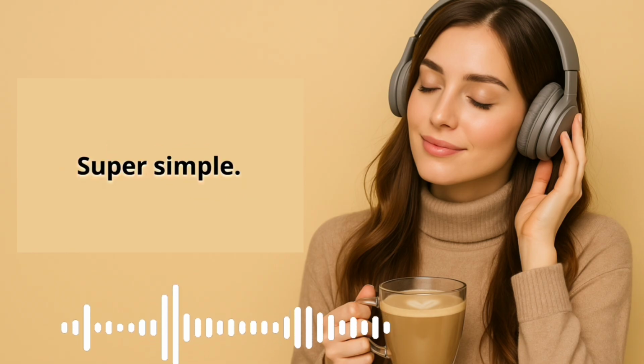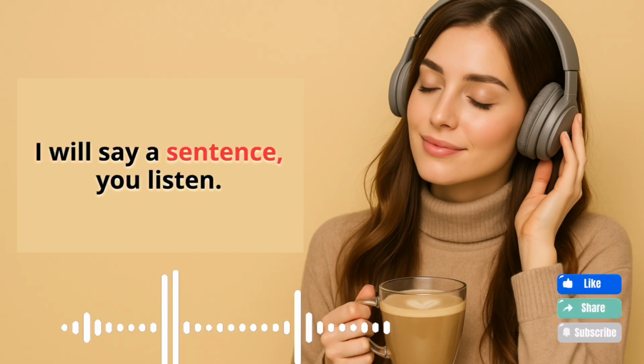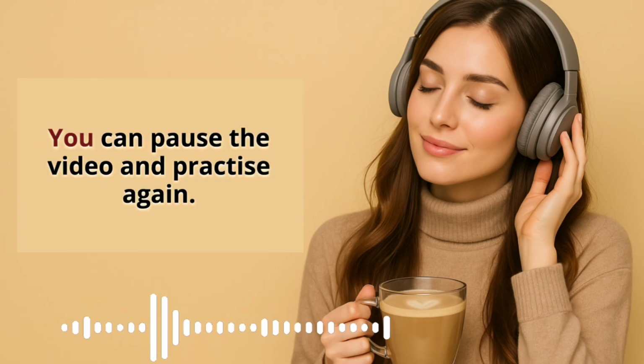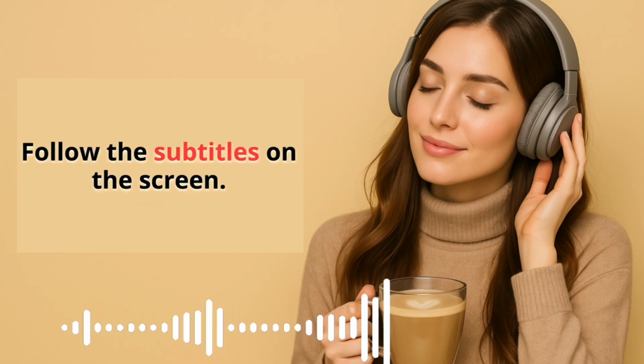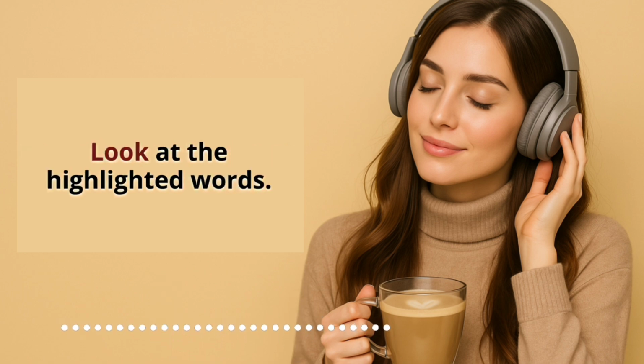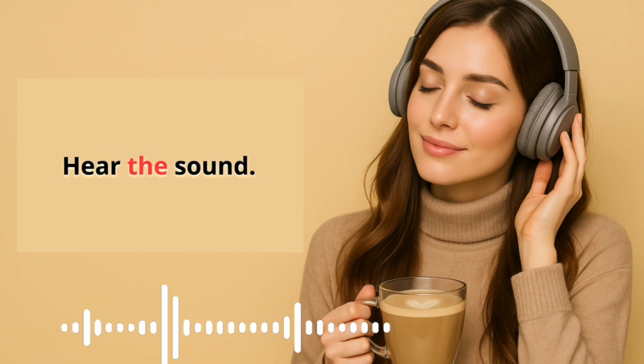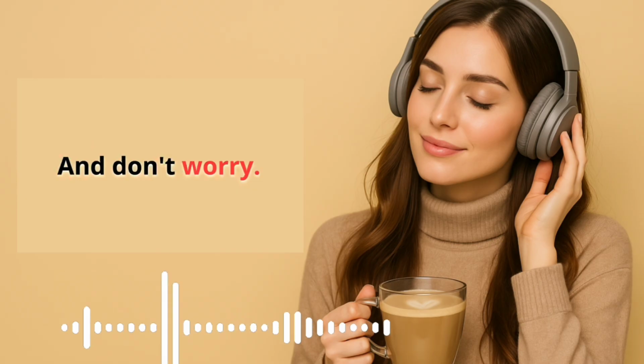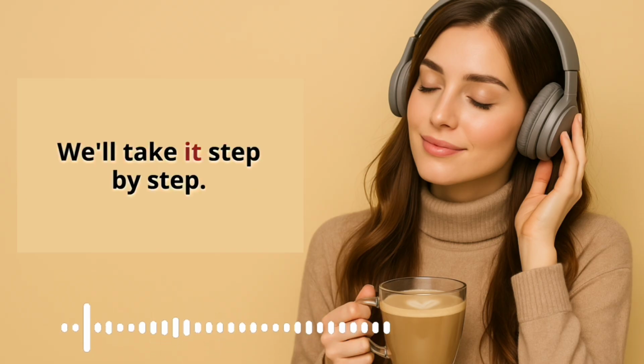Here are the instructions. Super simple. I will say a sentence. You listen. Then you repeat after me. You can pause the video and practice again. Follow the subtitles on the screen. Look at the highlighted words. Feel the rhythm. Hear the sound. Speak with me. That's it. And don't worry. We'll take it step by step. Let's begin.